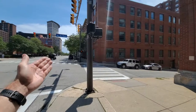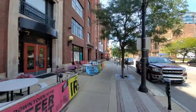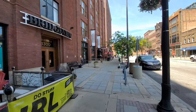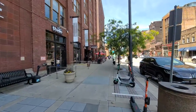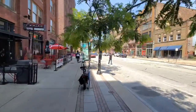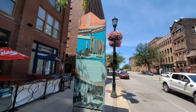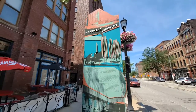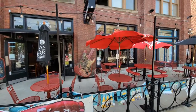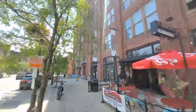Well, I didn't cover some of the warehouse district over there, but let me walk through here since there's some shade here. Again, I'm not going to talk too much about the warehouse district because I want to prepare a little bit, instead I'll just walk through a bit. Sign promoting the hardware industry. I'm always looking for these guitars that are featured throughout the city. So there's one of them outside of, what place is this? Camino Taco and Tequila Bar.